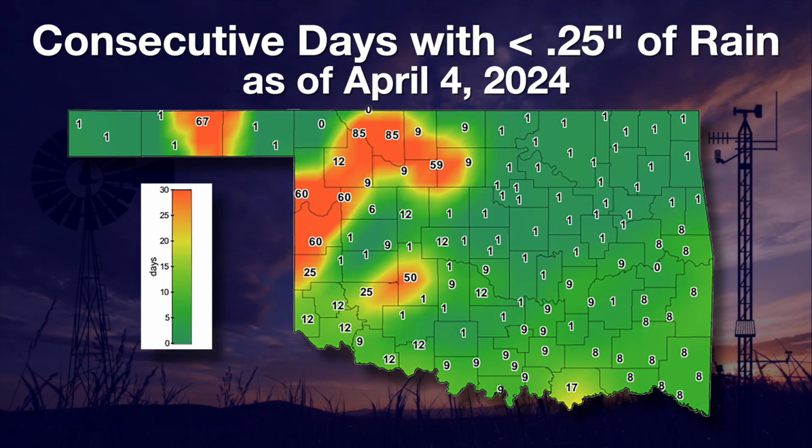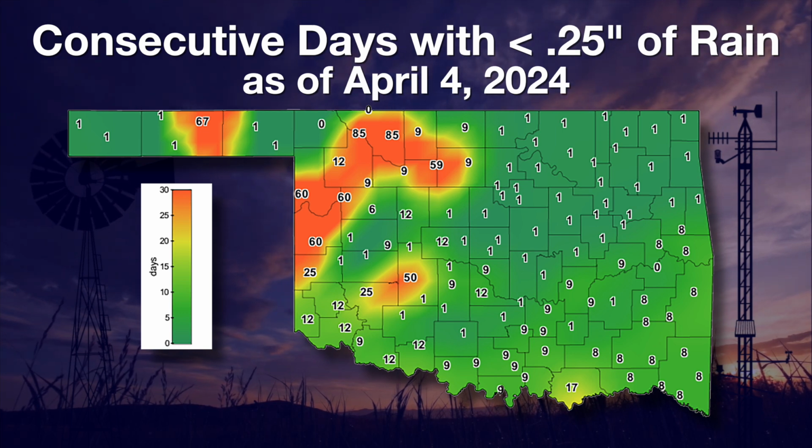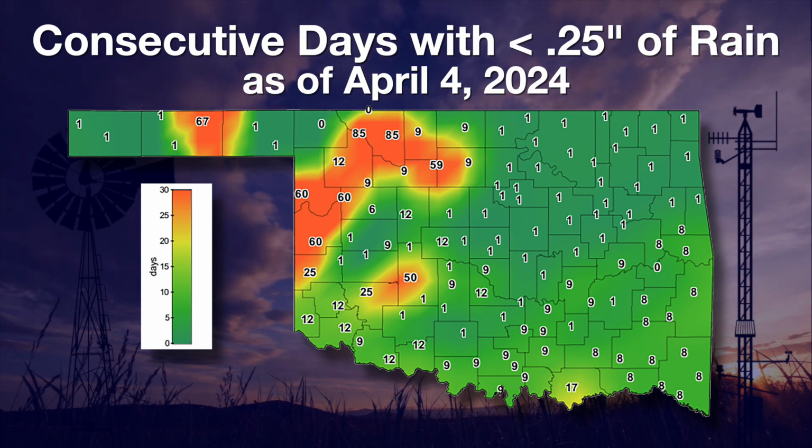The consecutive days with less than 1/4 inch of rainfall up in far northwest Oklahoma: we had areas that had gone over 100 days without at least 1/4 inch of rain. Now we're down into the single digits again, but still too many areas are left from 60 to 85, even greater days without at least 1/4 inch of rain. So flash drought continues across northern and western Oklahoma, unfortunately.